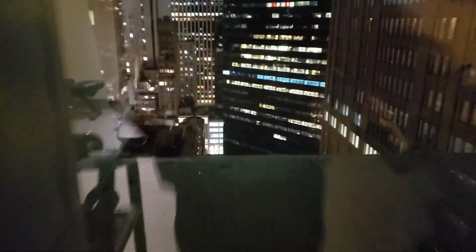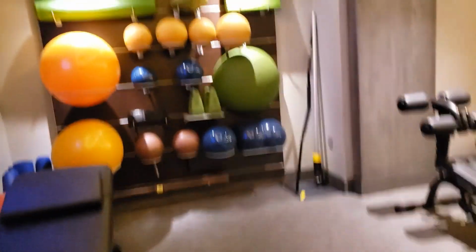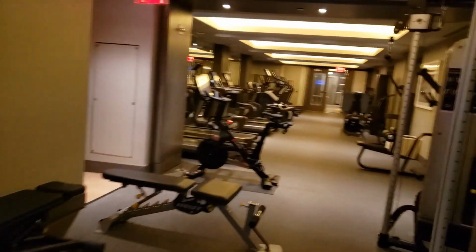Really cool view of the city. It's 12 midnight, so of course it's dark. This is the same view we had from our room. Not bad.